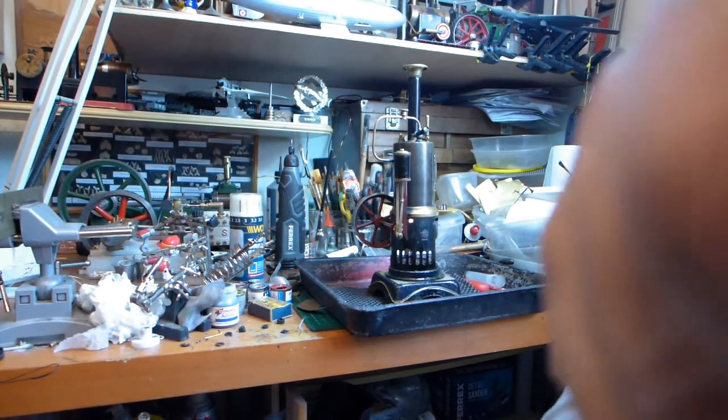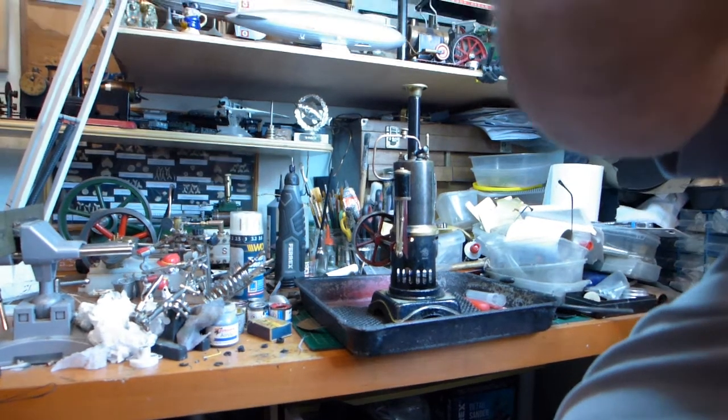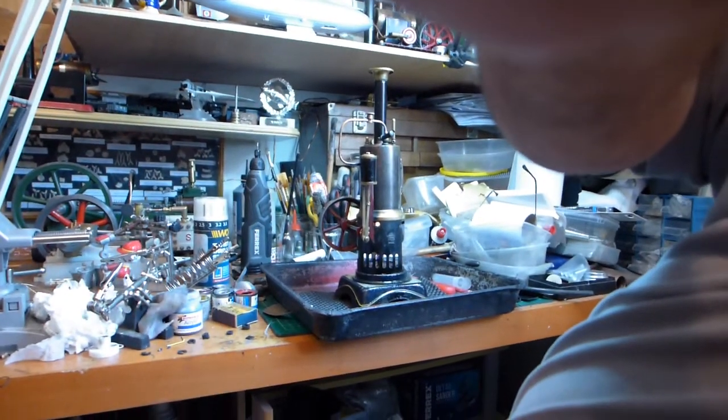Right, I think that's going. The camera's behind me and I don't know if I've got a picture on there properly. I think that might be alright.